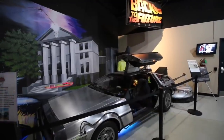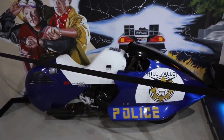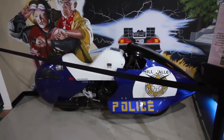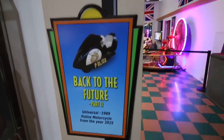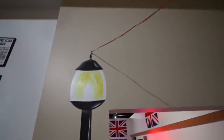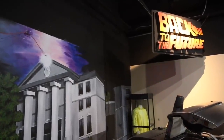It's not uncommon to see DeLorean time machine replicas like this one, but it is rare to see the police vehicle from part two screen used. Oh heck yeah. It is also pretty neat that they have at the top of this light pole attached this wire, theming done correctly as it stretches across directly towards the top of the clock tower. So when the lightning strikes, it can go from point A to point B and do the job correctly.